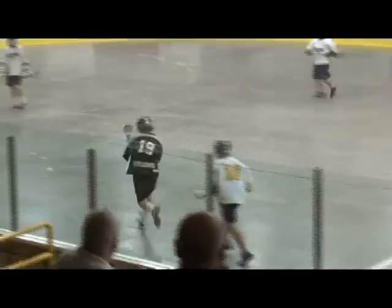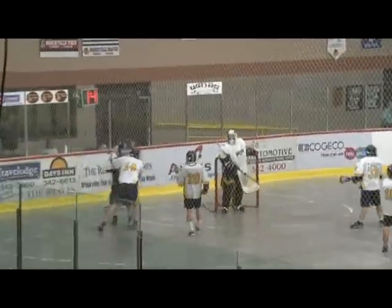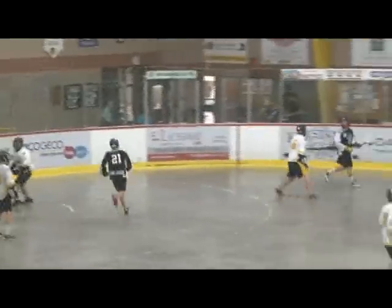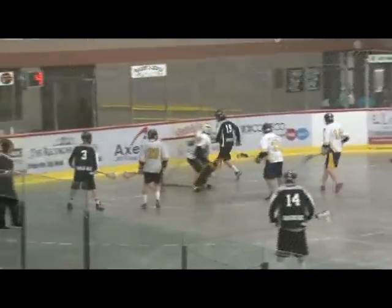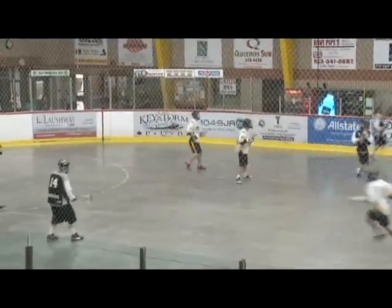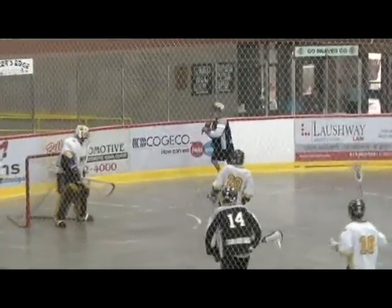Houston's number 19, Mark Couture, walks right in now. Mark walking right in. Out in front, and Couture grabs it back. Couture buying his time. Couture walks right in, shoots! Stopped by the Brockville goaltender. It's now Cole Levitas. Out in front for David Maraski.